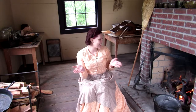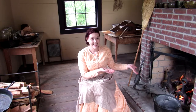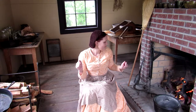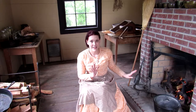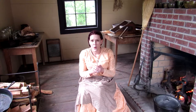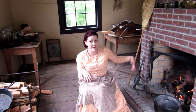So first things first, I am cooking over an open hearth fire. This is a real fire. I'm just waiting for the coals to die down first before actually cooking over it. You want the coals in order to have more of an even heat than over open flame.